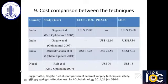Again, for cost, manual SICS is cheaper. The reason being in phaco, it is the capital cost of the machine, and then, of course, the recurrent expense for the consumables and for the maintenance of the machine. Next, please.